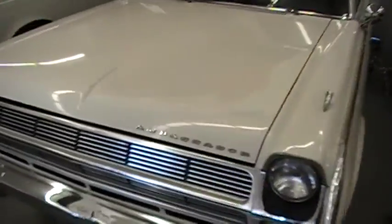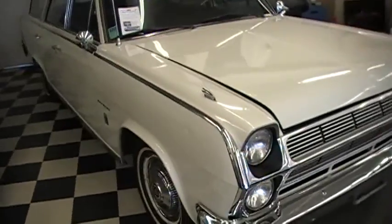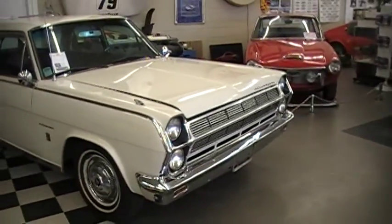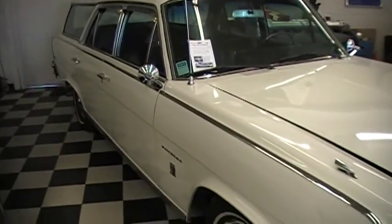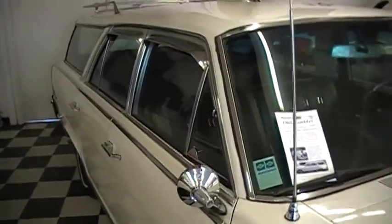One of our restoration specialists thought that two of the doors had been repainted, must have had a little dent or damage there, but really well done. The brightwork, trim, chrome on this car is stunning. It's just a beautiful California black plate car. The 990 Ambassador wagon is the top of the line car available at this time.